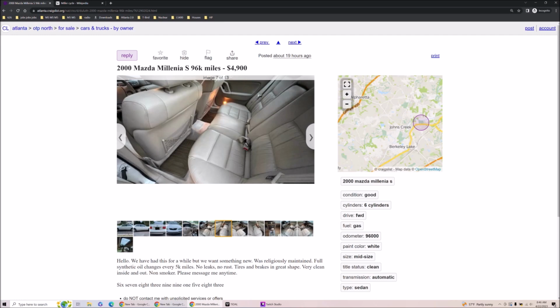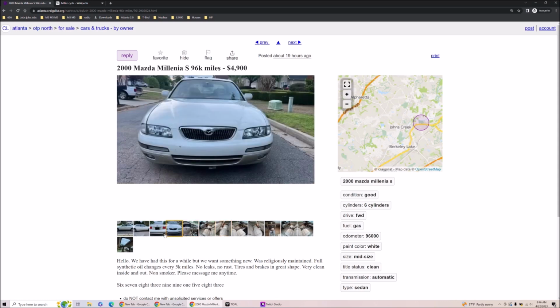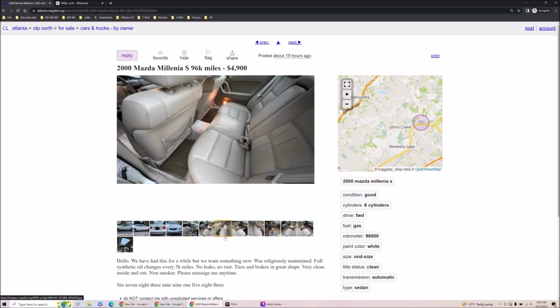And then here you're in it for $4,000. How many Mazda Millenia S models with under 100,000 miles in perfect cherry original shape on the face of the planet do you think exist at this point in time? Probably not a whole lot. It's not a large number.